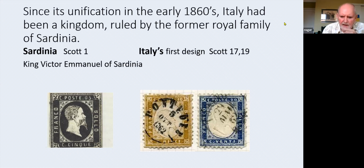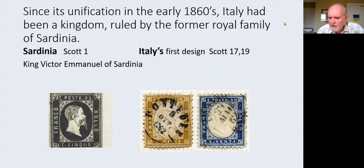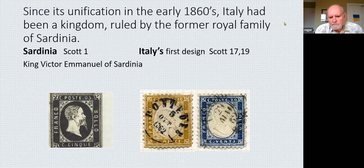In 1870, I think. So you can see the similarity between the stamp on the left, which is a stamp from Sardinia, pre-Italian unification, and the two stamps on the right, which are from the first issue of the Italian stamps. That's why the Italian listings start at number 17, I believe. That's right. Scott doesn't give Italy a number 1 or even a number 16. It starts at 17, and it skips a few too. But that's precisely the case. Scott considered Italy to be a continuation of Sardinia. I don't think other catalogs do it that way, but be it as it may.